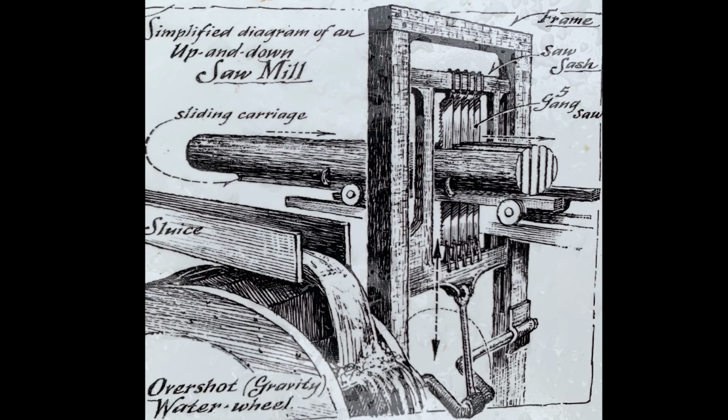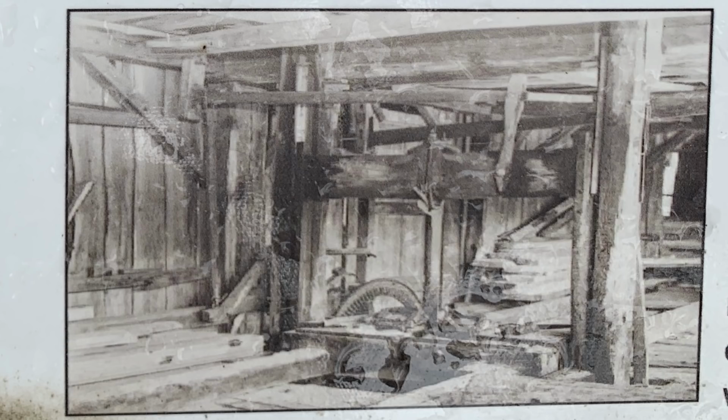Notice that it uses a standard mill wheel, a gravity wheel, like you'd see at Disneyland or something. By this time, a lot of mills were using water turbines instead of mill wheels. Here's a picture of the original up and down, five-bladed vertical saw. Here again, a later photograph, but it looks a little beat up. Kind of, because it's quite a bit after the time when the mill was built.